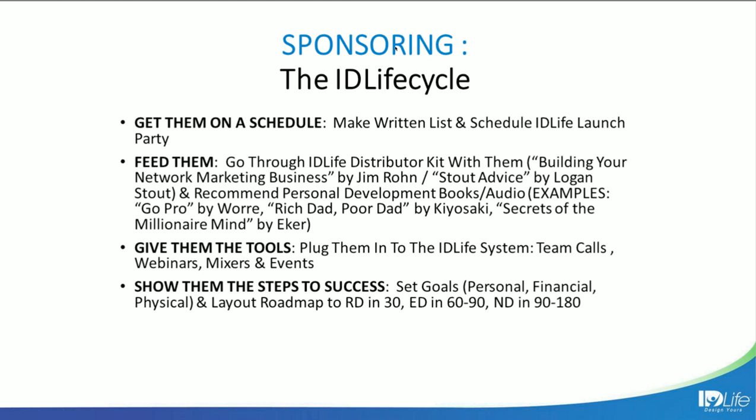So set some goals right along with them, personally, financially, physically, spiritually, mentally, relationally, whatever that is, and lay out that roadmap to regional director in 30 days, executive director in 60 to 90 days, national director in 90 to 180 days. Remember, we've got the national director blueprint sitting right there in your back office, guys. It's real easy to find. Just go to Tools, okay, and scroll down to Resource Library in your back office. If you have not been to the Resource Library under Tools in your back office, you're missing so much stuff. It's like a gold mine back there. So make sure you print out that national director blueprint and start working on that.